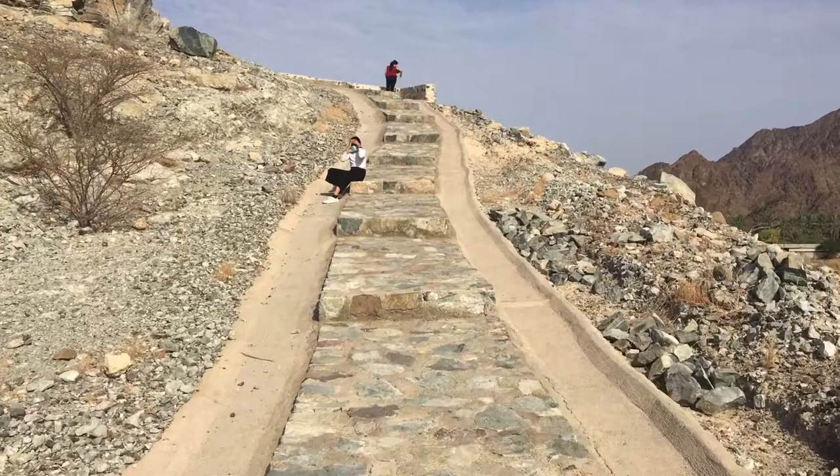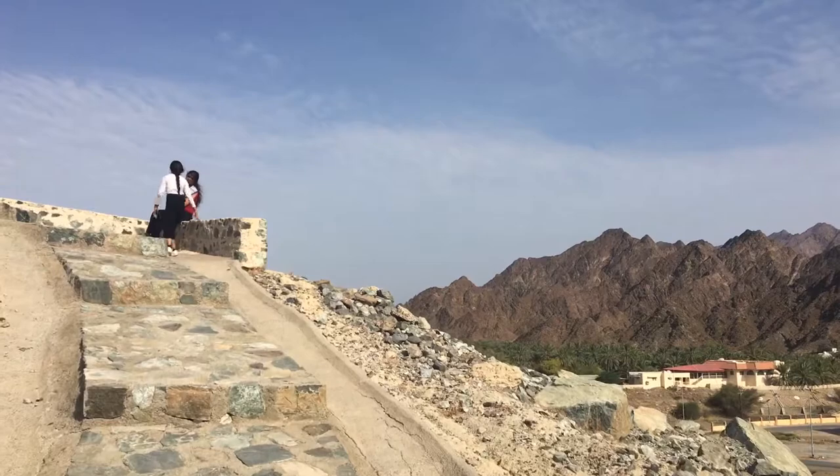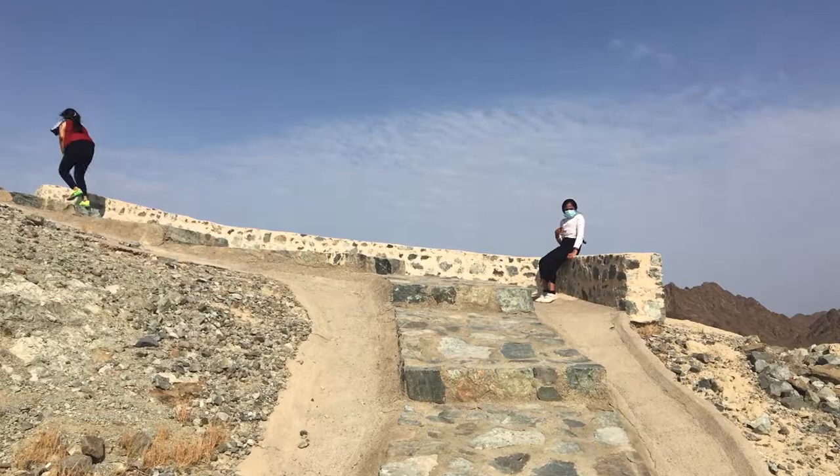It's super hot and we are damn tired roaming inside the heritage village. Now climbing the steps is really a tedious task, but still we want to do it. There are around 50 plus steps.